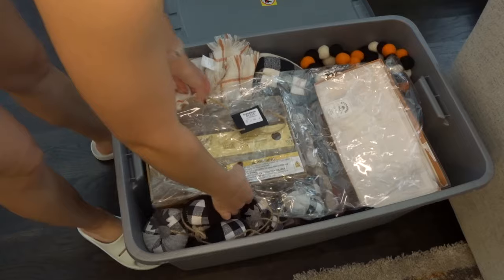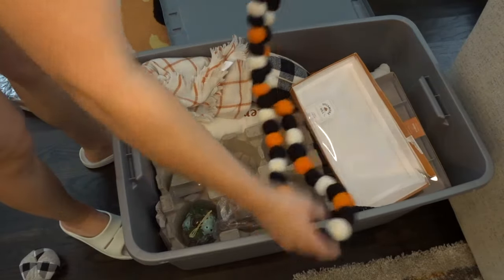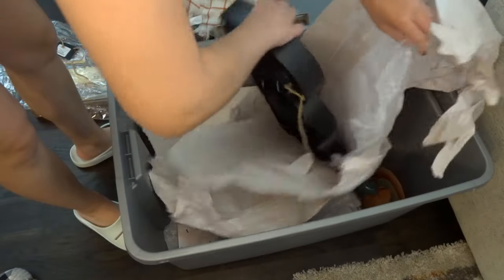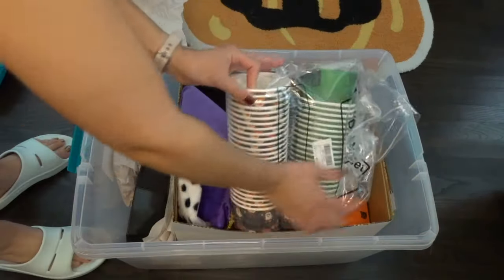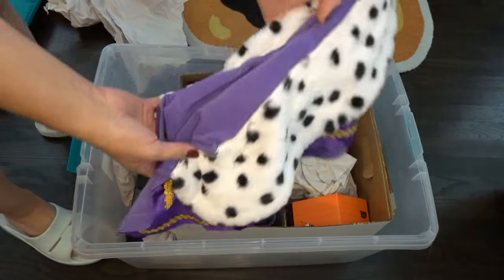Now that we are cleaned up, let's go through my Halloween bins and see what we've got left over that I haven't decorated with yet. Since I do decorate for fall and Halloween, I actually put both of those decorations in the same bins. I have two bins, and honestly, you guys, I bought so much this year, I might have to buy a third, and then maybe I can put all of Halloween in one bin and then all of fall in different ones. But I'm just pulling out everything that I had left over that I hadn't pulled out yet to decorate with.